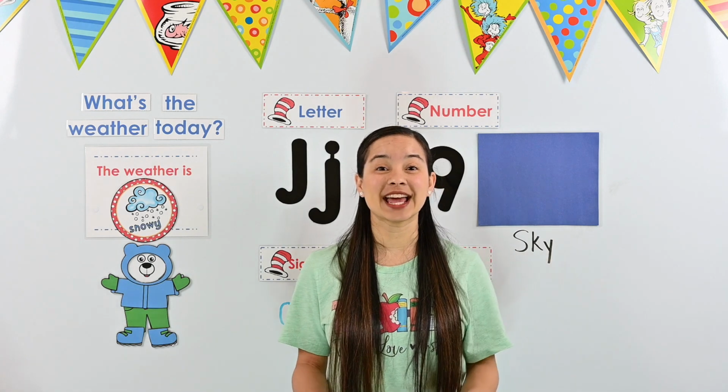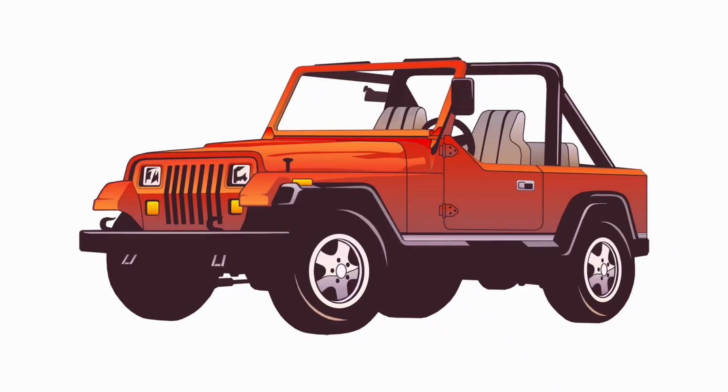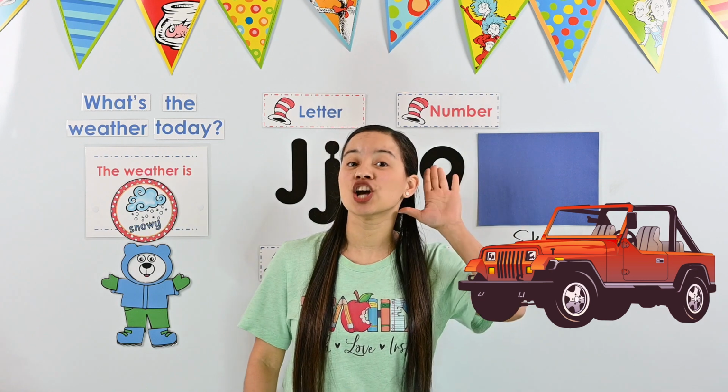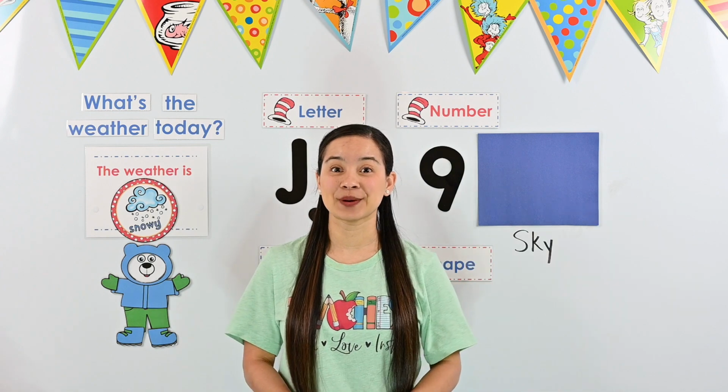Excellent. Today, we are going to look at pictures that start with the letter J. That means they'll start with the J sound. Let's take a look at our first picture. What do you see? I see a Jeep. I know that Jeep starts with the letter J because I hear the J sound at the beginning. Listen, Jeep. Did you hear it? Excellent.